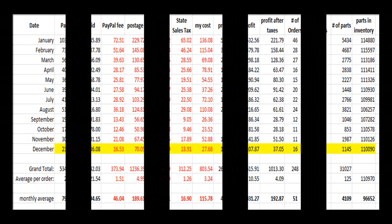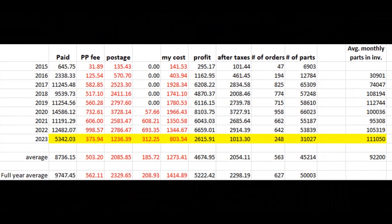And clearly you can see that 2023 was one of the worst years I've had since I opened my store. 2016 was the first year that I was open a full year, and I was only doing the business half-heartedly, which is why there wasn't very much money coming in. So this year was definitely really disappointing, so I'm hoping for a better year in 2024.